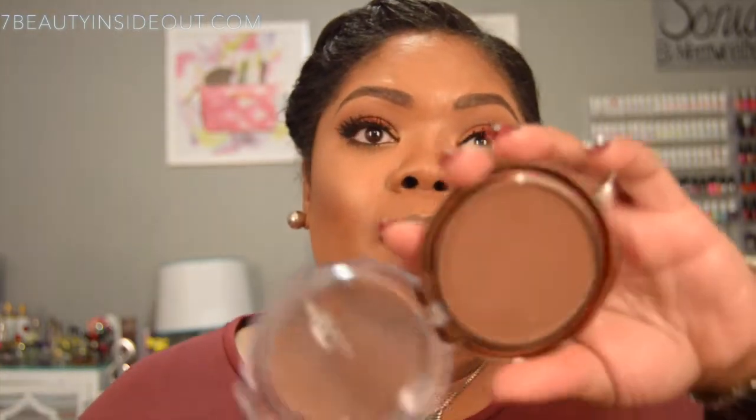because I couldn't find it. I couldn't find it at Walmart. I couldn't find it at Ulta. I couldn't find it at any of the stores here. So I just had to go online and purchase it. And you can get it from CoverGirl's website, and I think a couple cents cheaper from Amazon. So I bought it from Amazon. But this is it, and this is amazing.